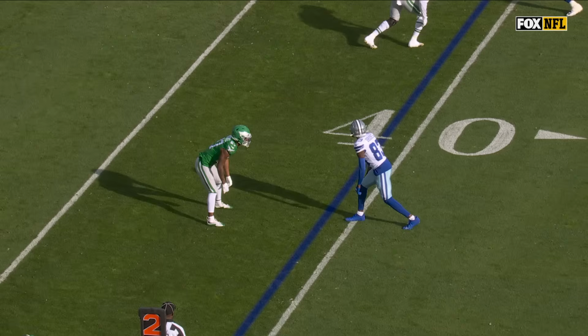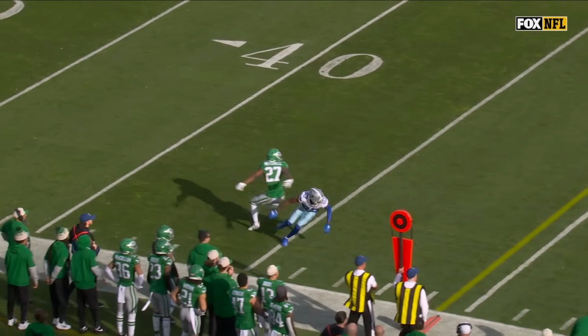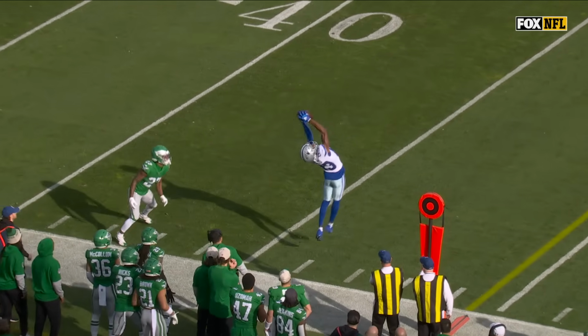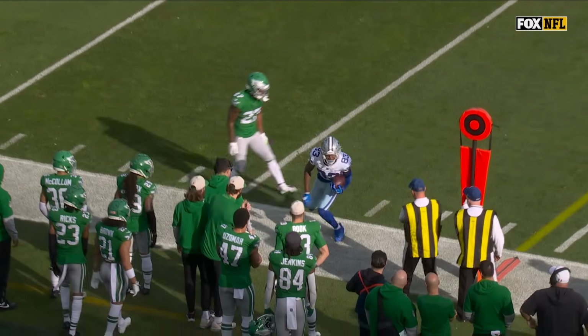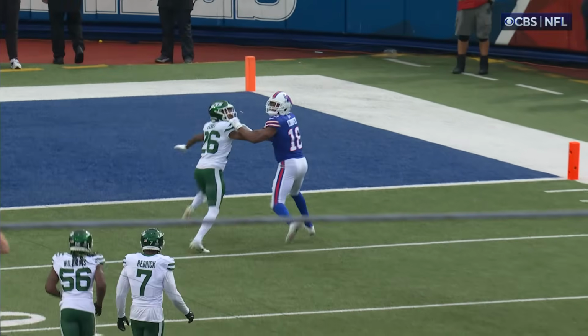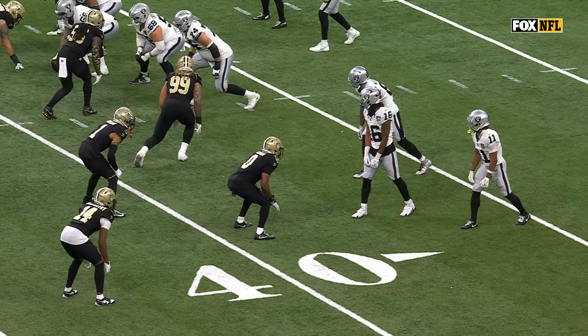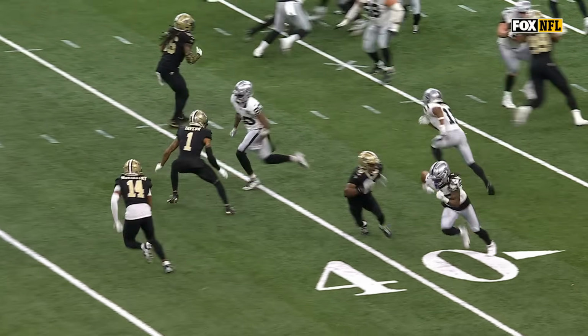the ball late. With multiple weapons, you're not going to have anyone on the roster replace CeeDee Lamb and his production. It's a really nice comeback route there by Brooks. Eccles is right where he needs to be, but the ball's got to be on his left shoulder behind him. And then he has this space, and it's Ugo Amadi on the coverage.